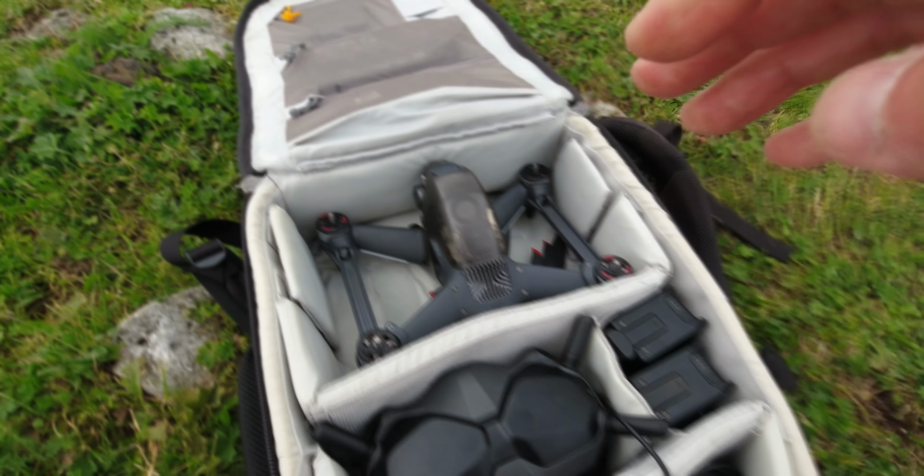Of course, bringing an extra backpack with my photography gear is, as you can see, kind of problematic, because this whole drone setup takes up pretty much a whole backpack. Maybe I could have attached the drone on the outside of my camera bag, but you still need the goggles, the batteries and stuff. So that's kind of an issue.